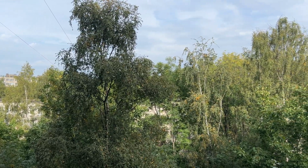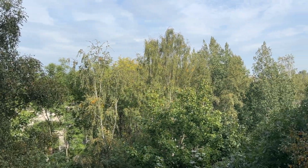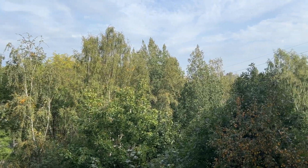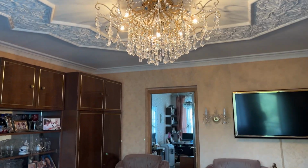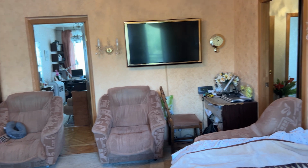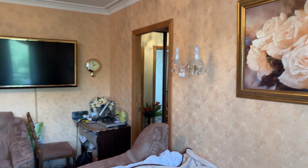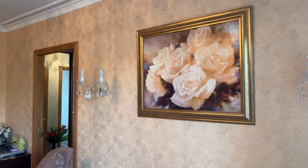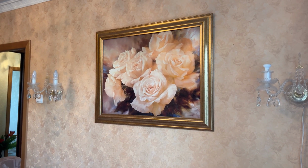We are up high in the building, so most of the things that I see are just the trees. So it kind of feels like you're in the woods. At least in summer it does, in winter not that much. But yeah, this is the whole room. My mom used to work remotely at some point and she was working at the desk over there, but she's retired now. I think the picture is nice too, and the little lights out there.